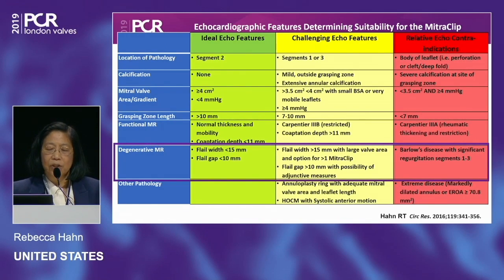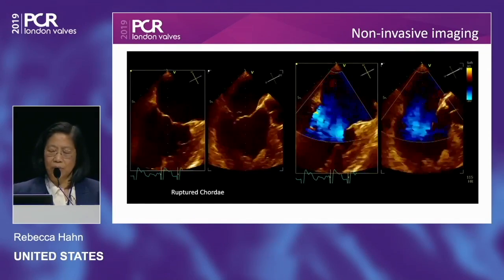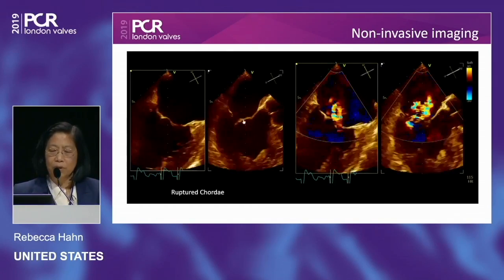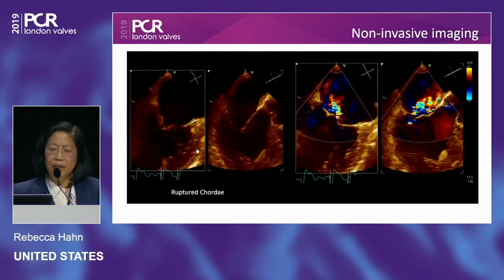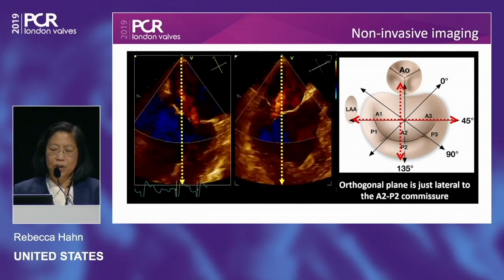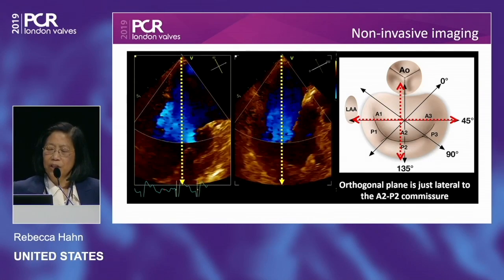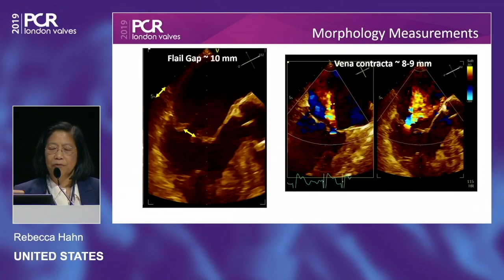And so the ideal Everest criteria was a flail width of less than 15 millimeters, a flail gap of less than 10 millimeters. In our case, and again, these are just the images that I was given, so you can see, hopefully, a little bit more difficult on this B mode color, but there is a ruptured cord where the cursor has been placed in the biplane image, just a little bit lateral to the midline. So we believe that this is actually a flail just lateral to the A2P2 commissure.